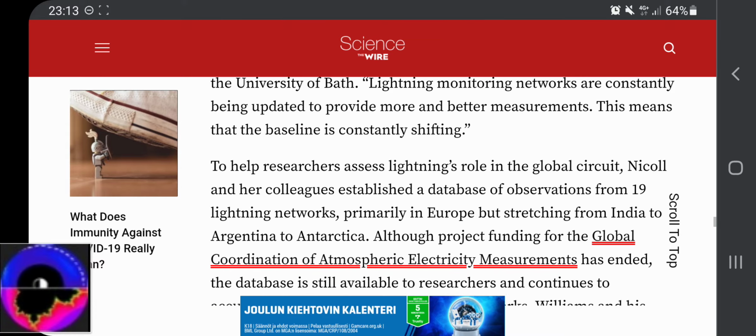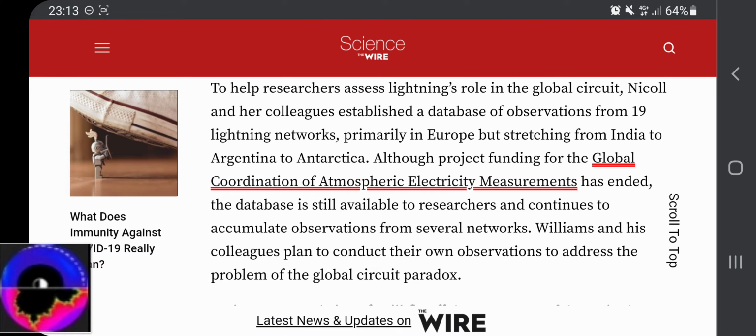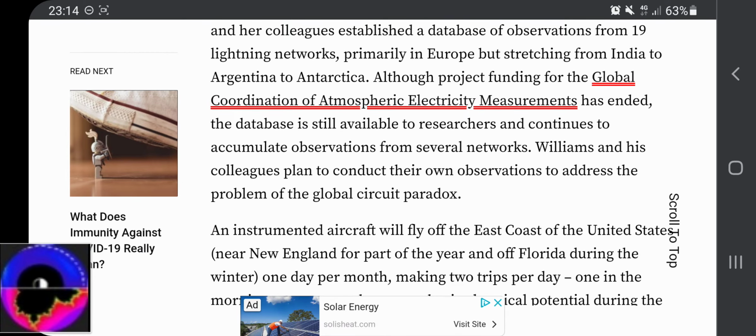To help researchers assess lightning's role in the global circuit, Nicholls and her colleagues established a database of observations from 19 lightning networks, primarily in Europe, but stretching from India to Argentina to Antarctica. Also, project funding for global coordination of atmospheric electric measurements has ended. The database is still available to researchers and continues to accumulate observations from several networks.